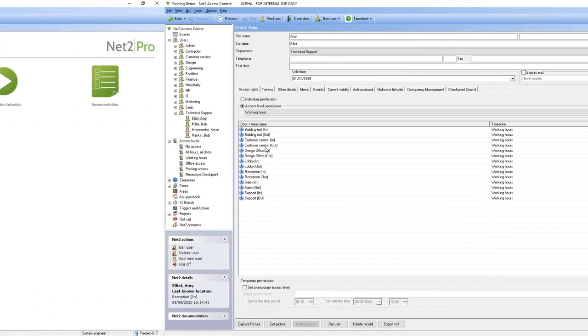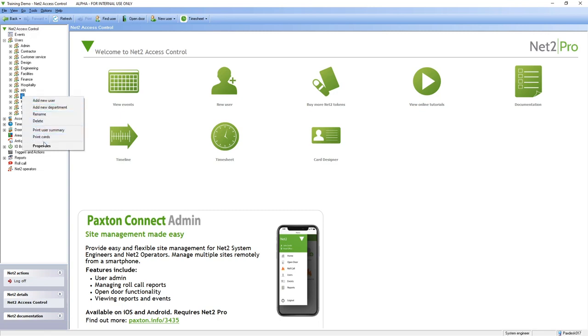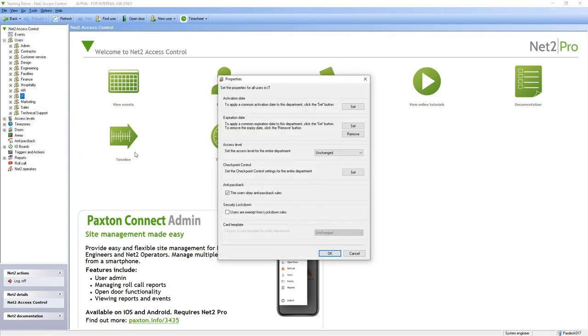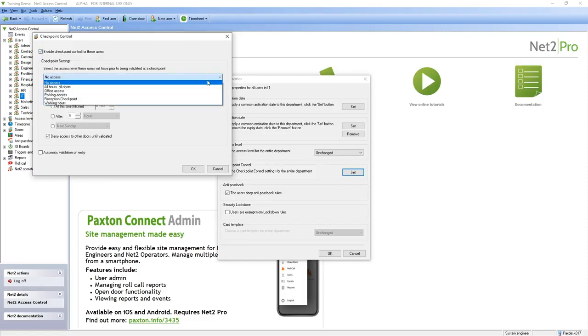To apply Checkpoint Control settings for a whole group, right-click on the relevant department. Select Properties and set Checkpoint Control. Choose the appropriate access level in Settings. In this example, we are selecting the option to automatically validate on entry.